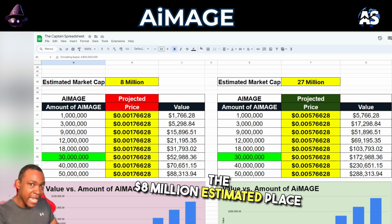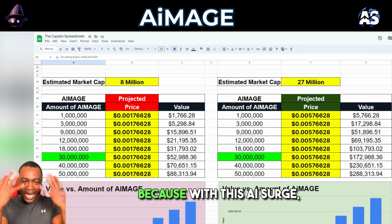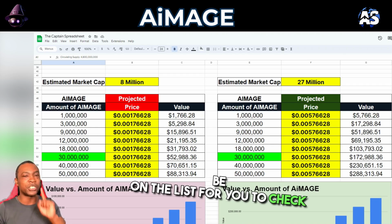We're going to start at the $8 million estimated place, because with this AI surge, AIMAGE is definitely going to be on the list for you to check out.